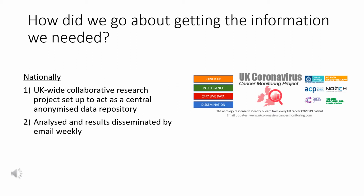So on a national level, we submitted the data that we collected from our patients in South East Wales to the UK Coronavirus Cancer Monitoring Project. And this is a project that was set up as a UK-wide collaborative research project so that centres across the country could contribute their data to one database to improve the speed at which we got enough numbers to provide meaningful analysis of the data. It allowed us to build up real-time information about what was happening in terms of the numbers of patients being diagnosed with coronavirus and also the outcomes in those patients as the pandemic was unfolding throughout the UK.